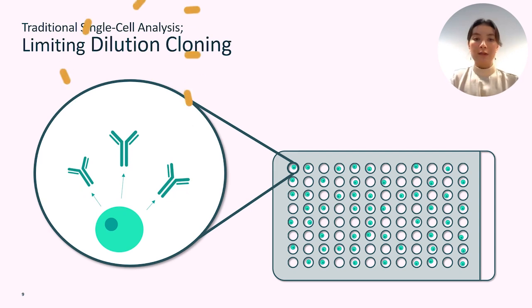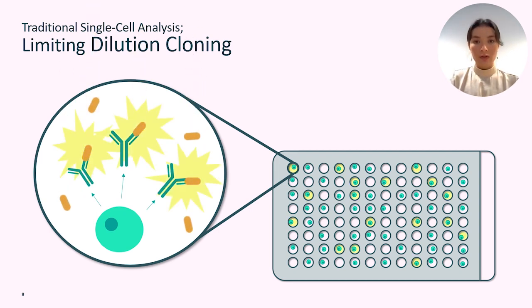So we can perform our single cell analysis by adding in our antigen and seeing which cells have antibodies that bind, and then selecting for the few cells of interest via fluorescent readout. However, often to isolate a whole cell population, let's say about 1 million cells, we would need on average 20,000 plates. And this is incredibly time consuming, and the reagent cost is very high. So how can we speed up this tedious process?